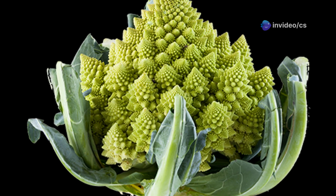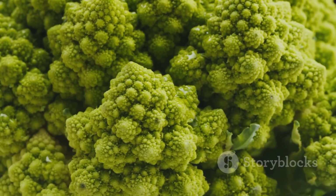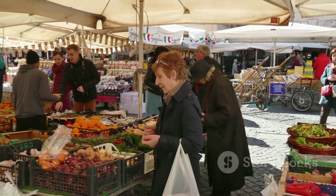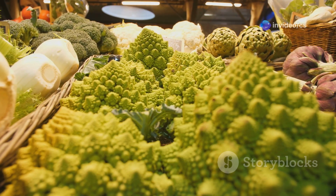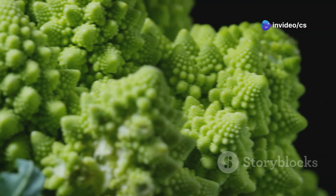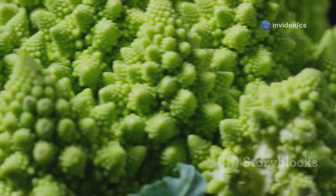First up, Romanesco. This green beauty looks like a sci-fi broccoli. It's from Italy, first popping up near Rome in the 16th century. Today, it's grown in Europe and parts of the US, especially California. It is loaded with vitamin C and fiber, with a nutty, mild taste.